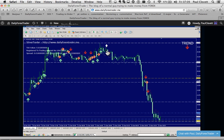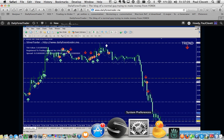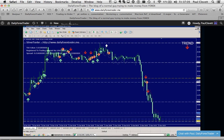So the diamond actually broke above the congestion. So sell order on here. Wait. Down we come, and it really did come down yesterday, didn't it? Wow, what a move. Lot of pips there.